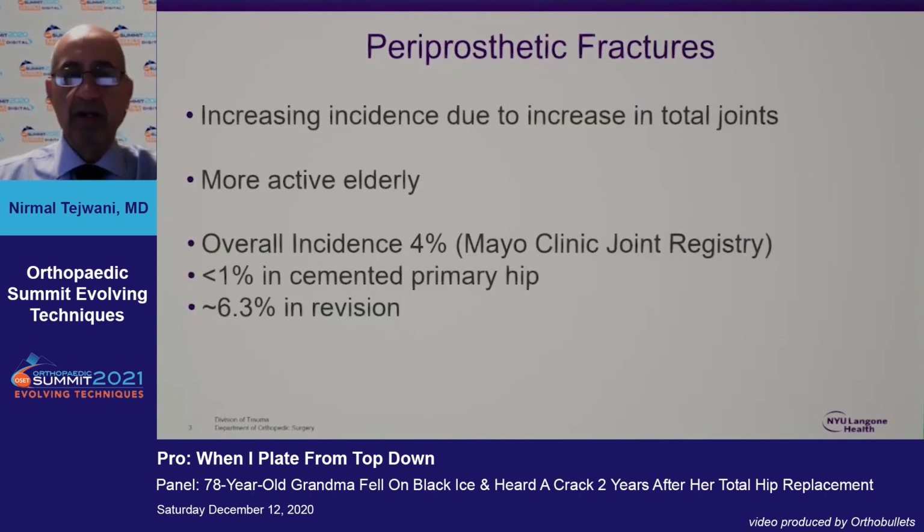We do know there are more total joints all across the country, all across the world, and therefore more periprosthetic fractures. People are definitely more active. We are doing total joints in younger patients. So it gels together to realize that the incidence is significantly higher. This is an older study which talks about overall 4%. I think the number may be somewhat higher now with the Australian and the English registries.